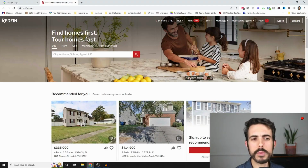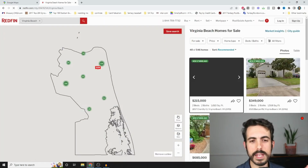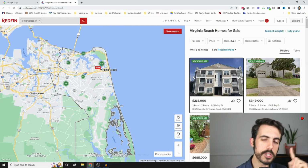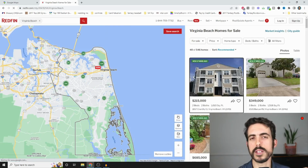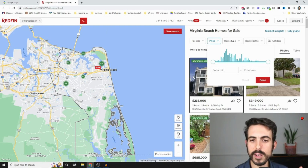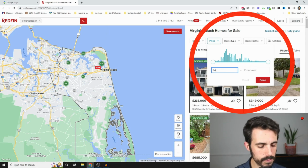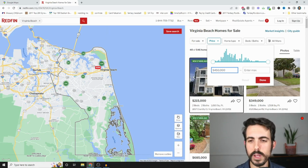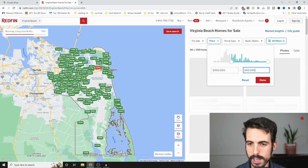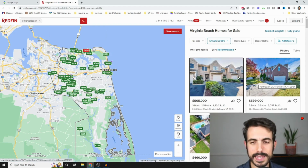So here's what I would suggest if you're coming here and you don't know anybody, or you don't have any frame of reference at all. Number one is go to Redfin. Redfin is, to me, the best home search of the national home search apps. You can search based on price. So let's just say, for example, you're looking for a house and it's between $450,000 and $600,000. Totally random, but let's just say that as an example. So it's populating all the houses on the market right now in that price range.